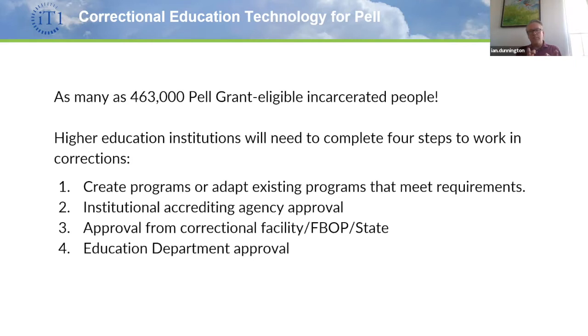So for instance, it must lead to the opportunity for a job once released. And that's obviously a very logical step. You need to get approval from your correctional facility or the FBOP or the state in which you're trying to introduce that program.